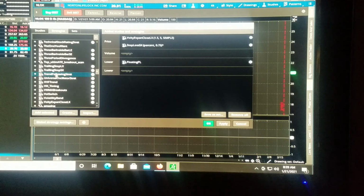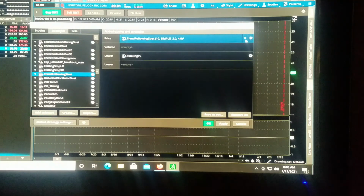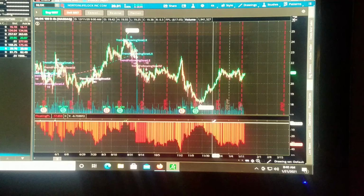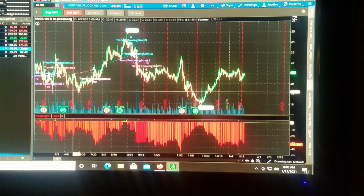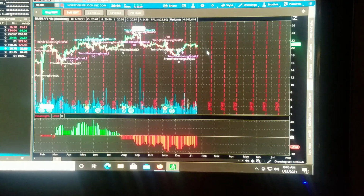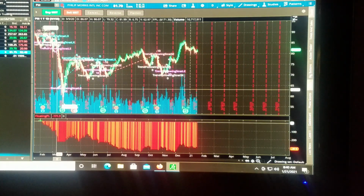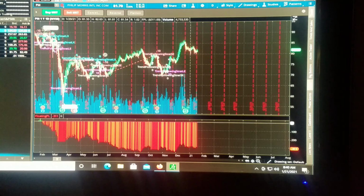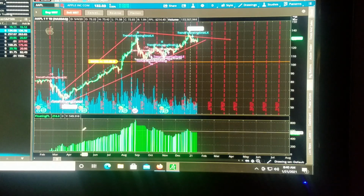Okay, how about this right out of the box trend following strategy? Let's get rid of everything else here, and we'll hit apply, we'll hit OK. Let's see how that does. So for a basic trend following strategy on a 4-hour chart, it doesn't work very well for Norton. Okay. Doesn't seem to work very well here either. It may need some adjustment. But it looks like it works much better for Apple or for stocks that are trending up.